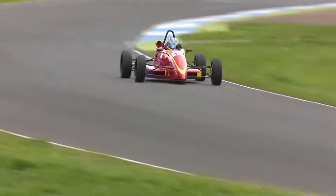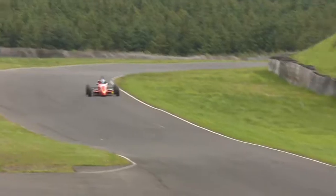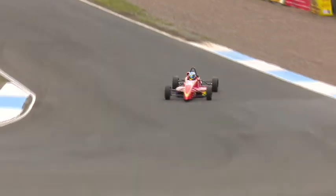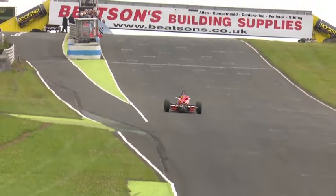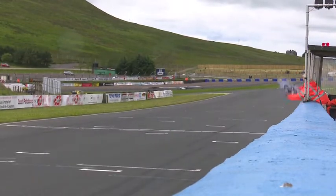The 2 retirements, you heard Joe talking about the rollover in the David Leslie Trophy, which was pretty scary to see, but he's bounced back from that and looks like he's going to take the win. Nothing to trouble him. All he's got to do is steer the car out of the hairpin and up the hill to take win number 5 and consolidate the championship lead here at Knockhill. There it is, Ross Martin takes the win.